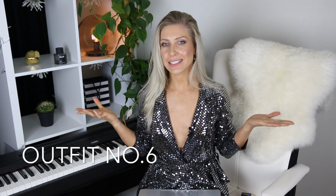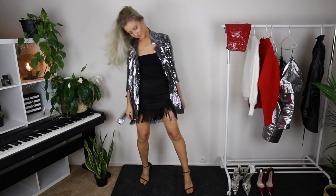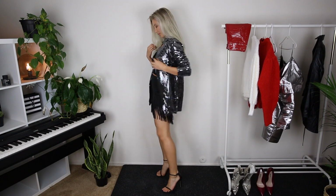Outfit number 6, I'm pairing the same sequin blazer with the black mini skirt, and in this case I've decided to play with two textures. It's sequin and fringes, and I thought it's interesting and it looks okay to pair these two very statement things, fringes and sequins, because it's Christmas time and it looks good together.